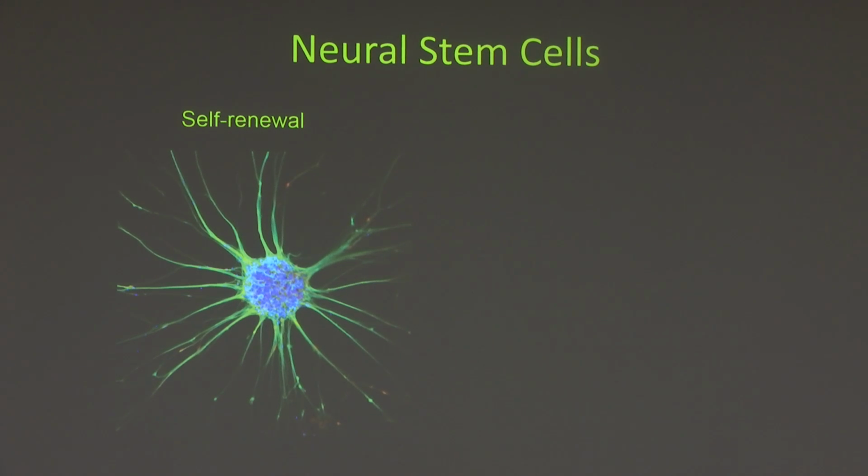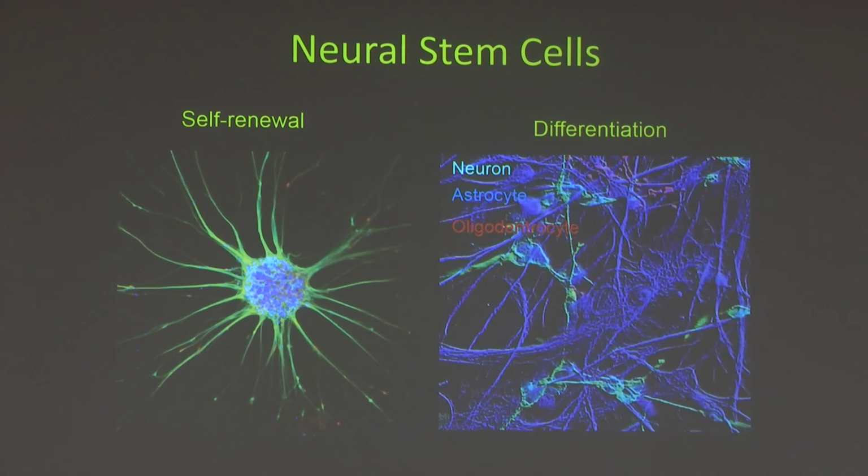So the other strategy is what we work on. I've been working on it since 2001, on neurogenesis and stem cells. Stem cells have two characteristics: one is cell renewal, and one is cell differentiation. A neural stem cell can differentiate into a neuron, astrocyte, or oligodendrocyte. These are called neural stem cells.